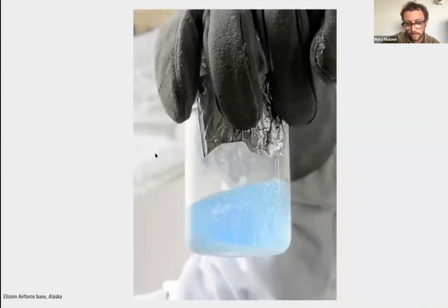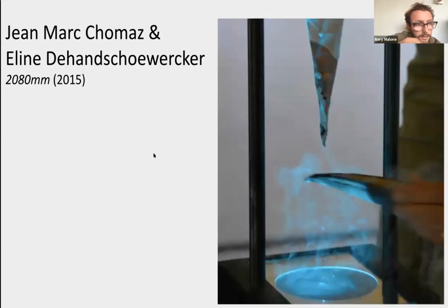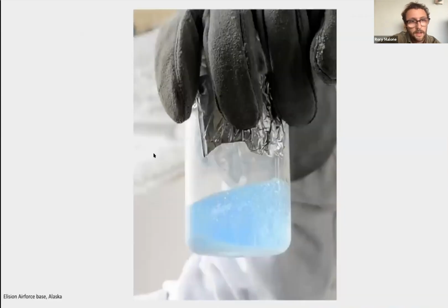The work is called 2080 millimeters. And the reason this work is called 2080 millimeters is because if the entire atmosphere of the Earth was liquefied, then the planet would be covered with a 2080 millimeter layer of liquid oxygen. It just so happens that that layer of liquid oxygen is just about higher than the height of a human. So I think it offers a bit of hope.